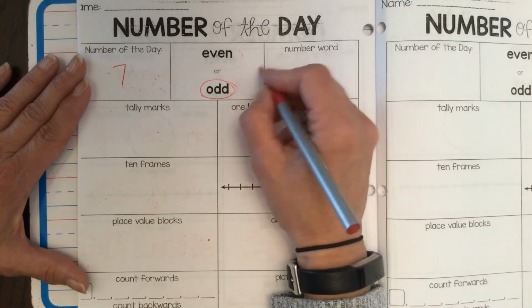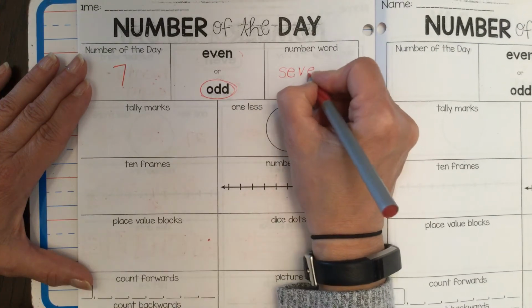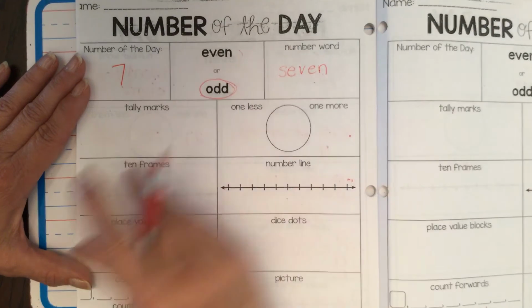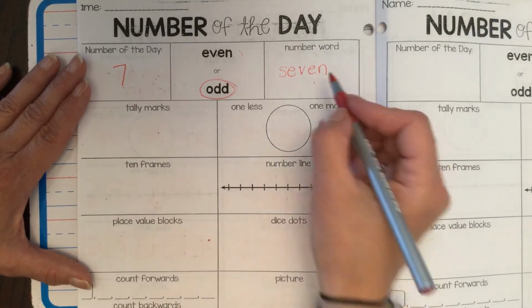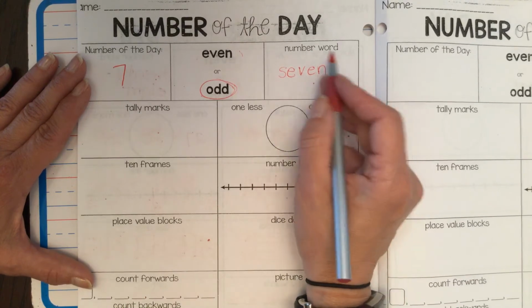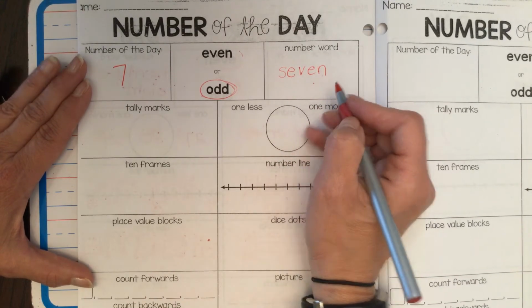The word 7 is an easy sound out, so S-E-V-E-N, S-E-V-E-N, all short letters. Sometimes when we hear the sound N at the end of a word, we want to just put the letter N, but we always put the E-N to make that N sound.